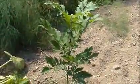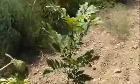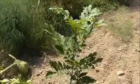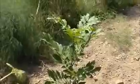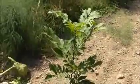This guy hasn't had his day to debut yet. He was hidden in the squash here, and he's shot up now a little bit. This is a two-year-old northern pecan. I'm hoping to live long enough to see it make. They say it takes 20 years.